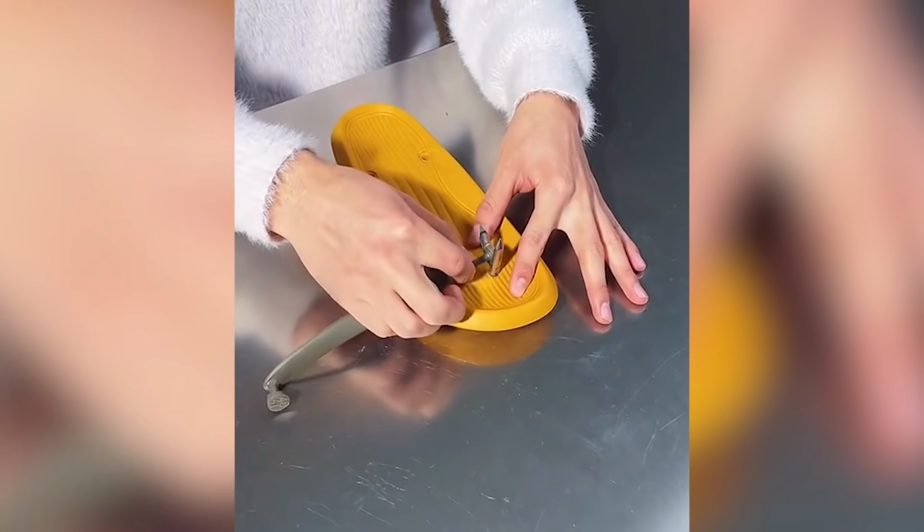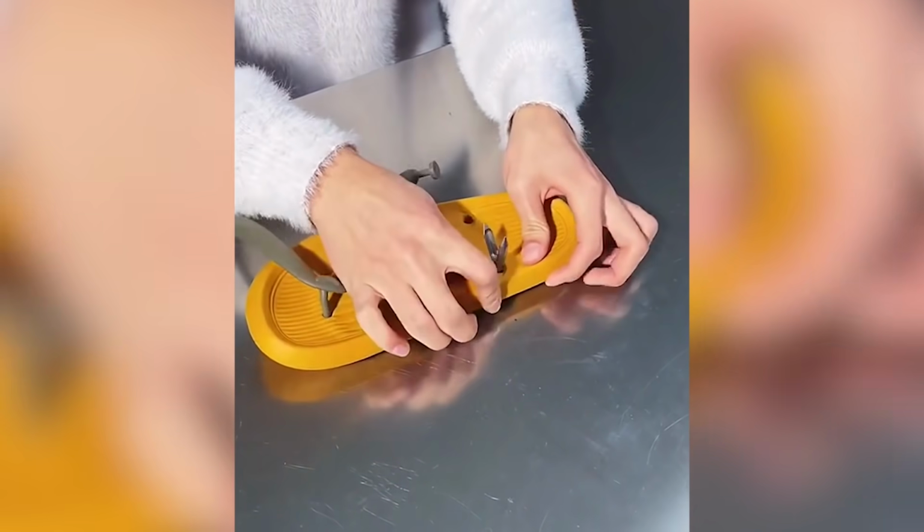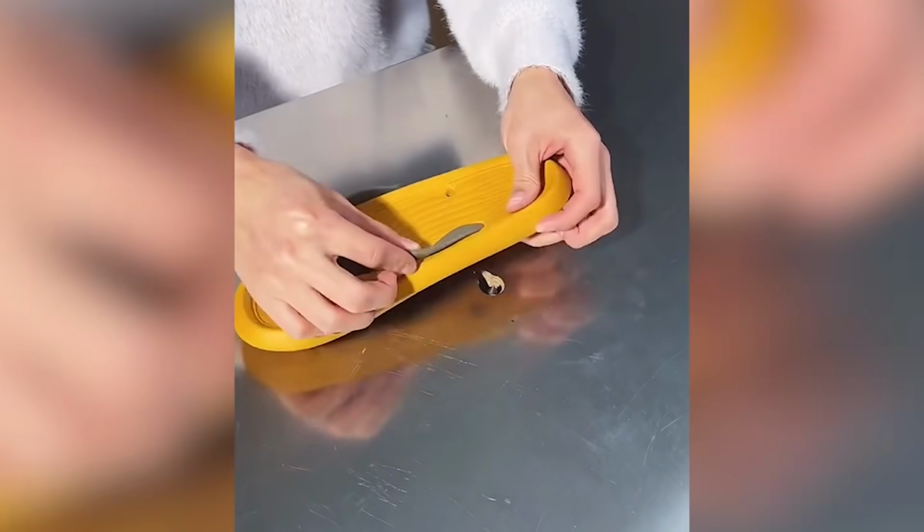Good job to this machine for making slippers so easily. Machines should ease our tasks and fasten the process like that.